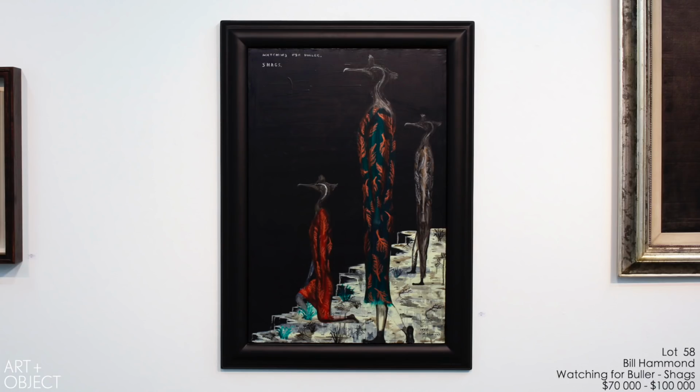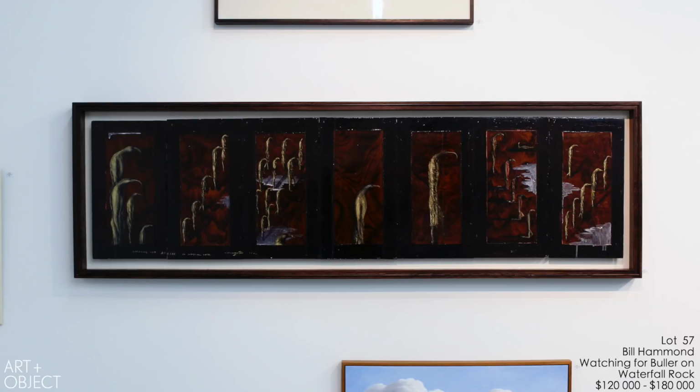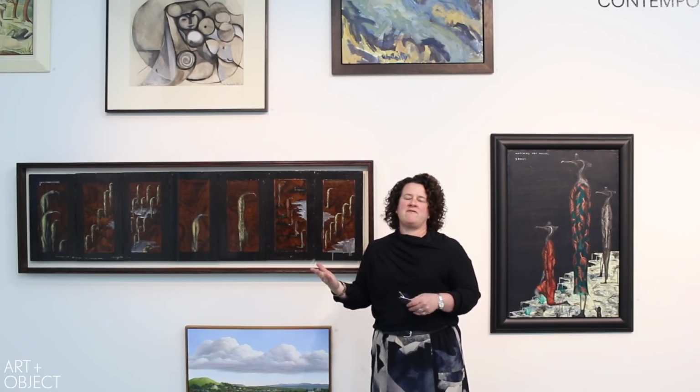Fast forward 30 years and we have the work of another New Zealand artist acutely interested in birds, or more specifically the work of the ornithologist Walter Buller. 2 striking examples of Hammond's work featuring a number of the details that we've become familiar with in his paintings. In both examples, the birds appear to be looking out or watching for Buller, waiting for their master perhaps.